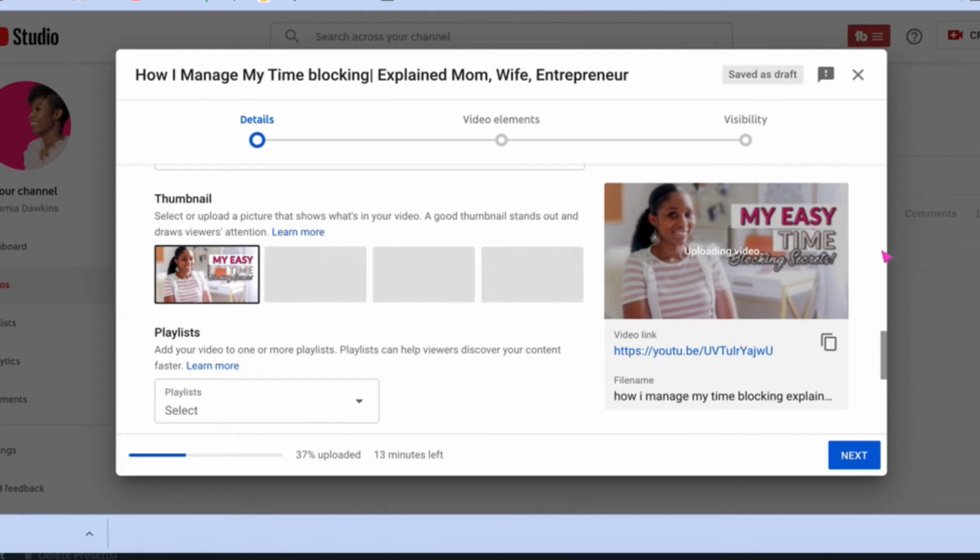One thing that you definitely want to pay attention to when you're uploading your thumbnail is that your text is not down here on the right side, because there's usually a timer that lets people know how long your video is. And if you don't make sure that your text is in the right place, that timer will cover some of your text, and then people won't have the ability to read it.